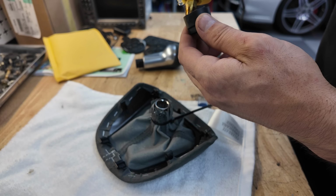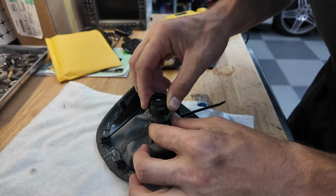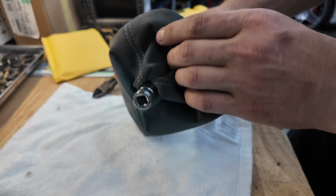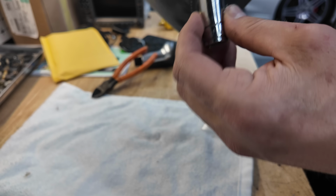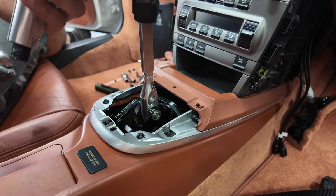If it wasn't clear, the socket was placed on there with a zip tie temporarily to center that plastic piece in there once it was hot glued. Because you can't have this thing on there the wrong way or the whole thing will be crooked in the center console. Hey, socket came out, shift boot stayed in.